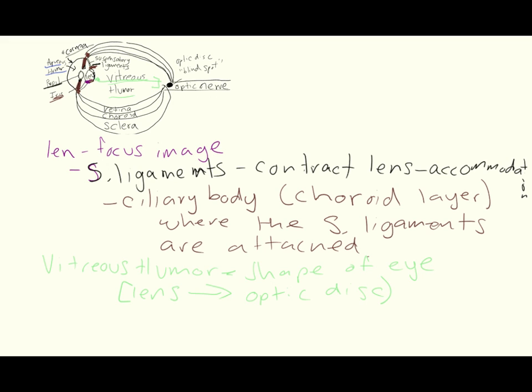All right, so the next one is going to be the choroid layer. I'm going to skip the retina for now. So the choroid layer, which is what the ciliary body is kind of part of, is going to be your blood supply. This is in the middle. So both the retina and the sclera don't have blood tissue or blood vessels. And so the choroid layer is what brings in the nutrients to the eye. And then the last one for this part is going to be the sclera. So the sclera is all on the outside.